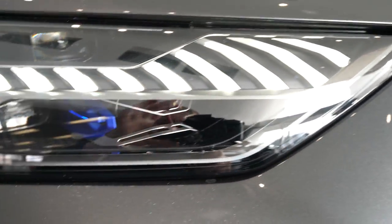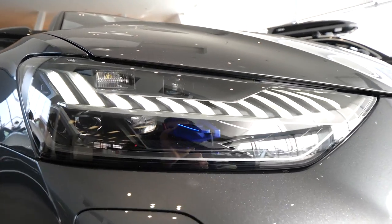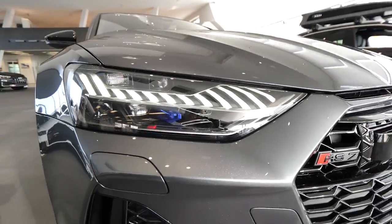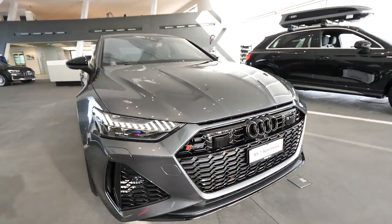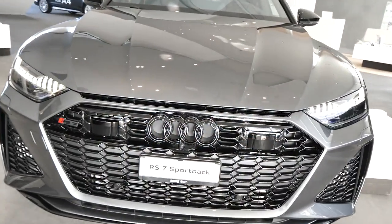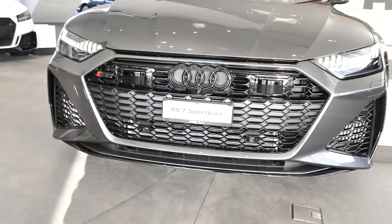Also, we have the newest LED light, a laser LED light. The daylight, you can see those lines, parallel lines there. They are already open right now. It's daytime here. I don't know for sure if you can see it so well, but they look stunning. They look stunning, super beautiful. The front of the car is so aggressive, so nice.